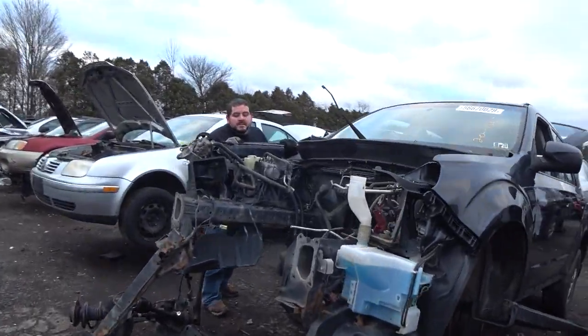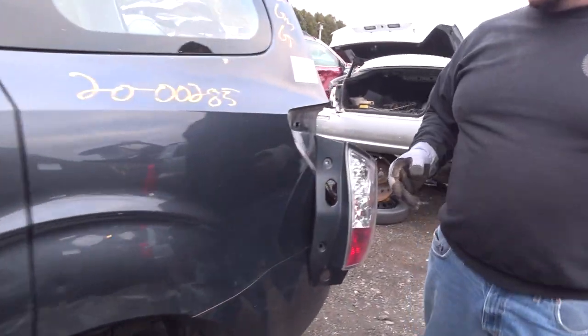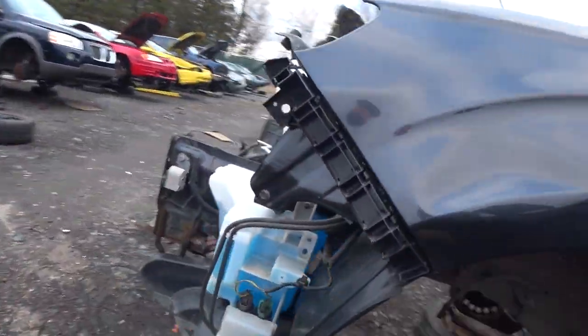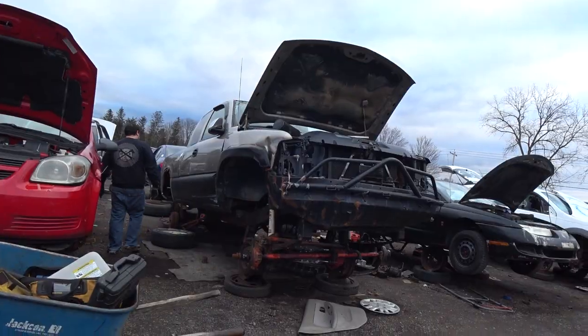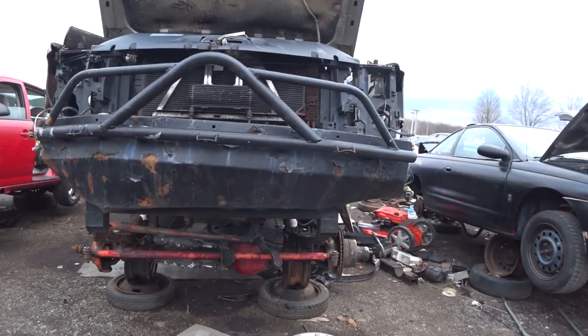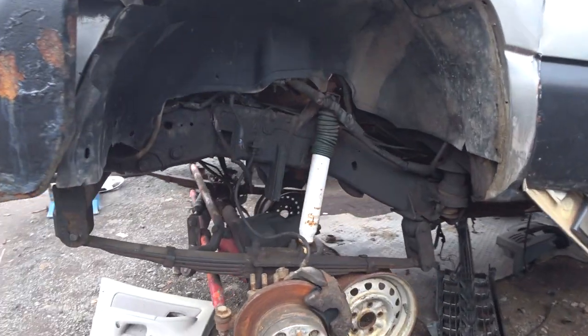Literally every time. This one didn't even have the transmission. Oh, that's why the trans is gone. This was the 5-speed. One of these would have been nice in 5-speed, right? Where is she? That's a 2012. This is the one I was looking for. The 2012 Subaru. Took the heart right out of her. Are you guys seeing what I'm seeing? What in the world is this?